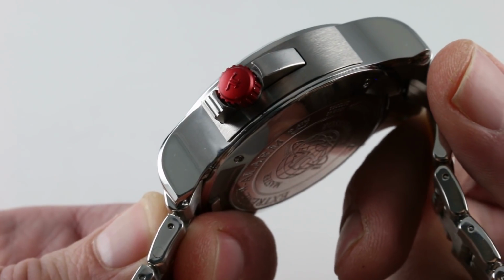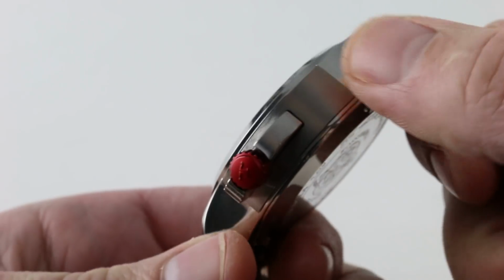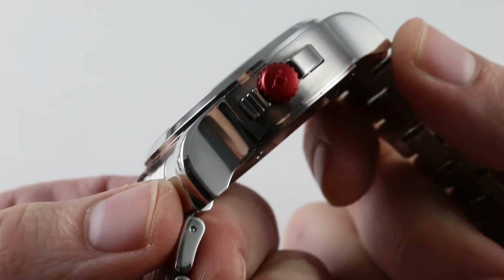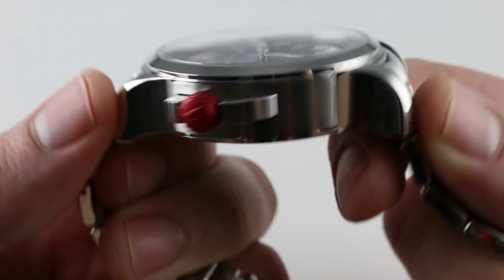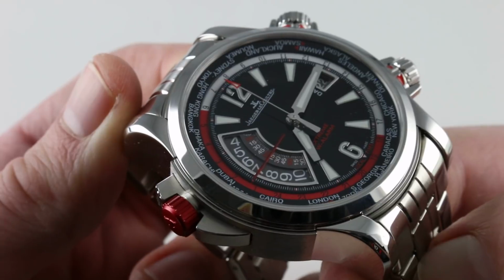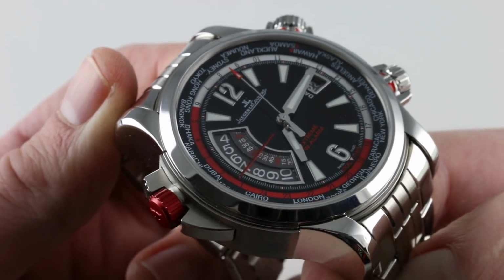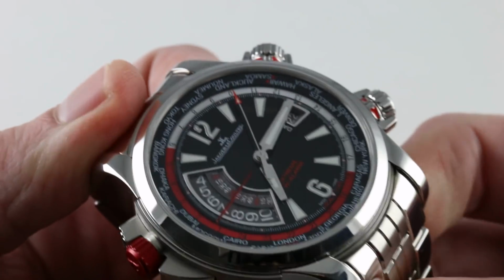You can see the contrast between the brushed titanium center case on both sides and the polished steel. So grade 5 titanium and 316 steel. The combination of the two is because the inner case and the outer case are separate components. This is a highly shock-resistant case. That's why you had the Master Compressors, and then you had the Master Compressor Extremes. This is one of the Extremes.